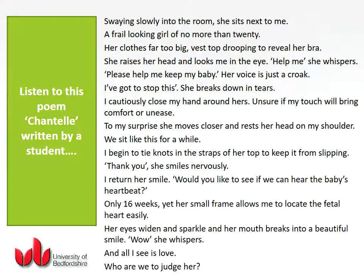"Help me," she whispers. "Please help me keep my baby." Her voice is just a croak. "I've got to stop this." She breaks down in tears. I cautiously close my hand around hers, unsure if my touch will bring comfort or unease.